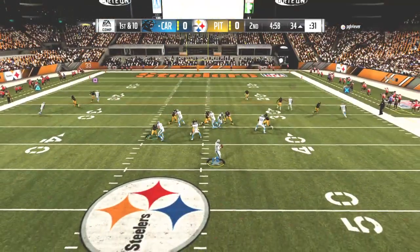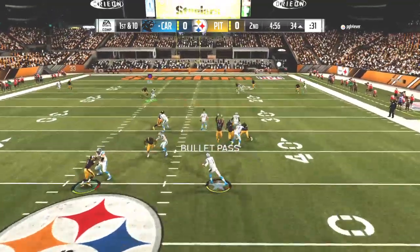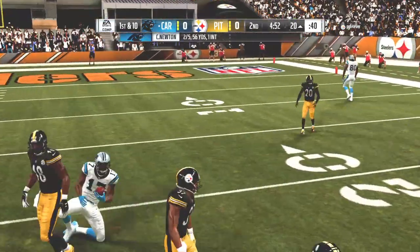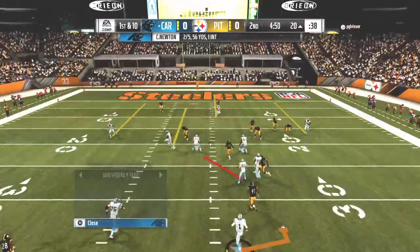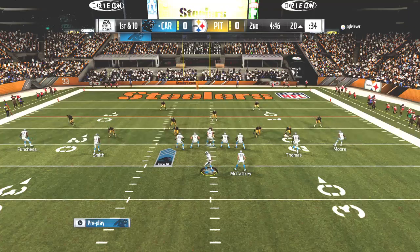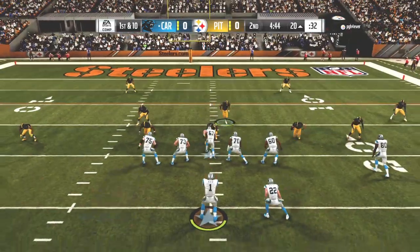Now a play fake here on first down. This one complete to Devin Funchess. And they'll get this one down to about the 20-yard line. Back-to-back nice gains. That one for 14 yards and another first.